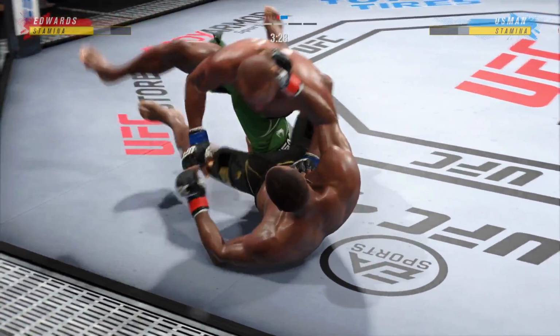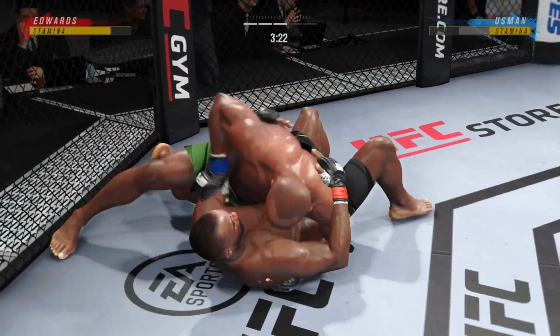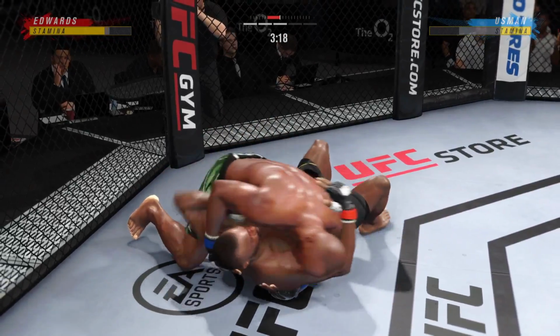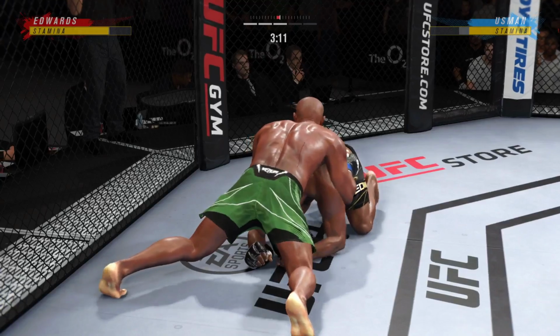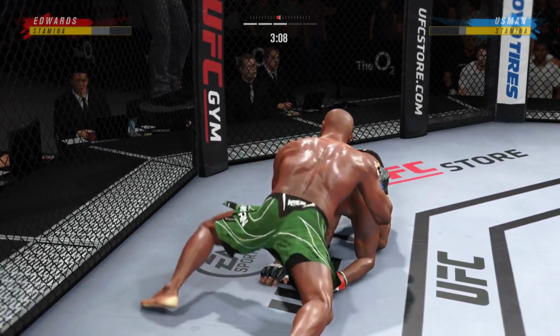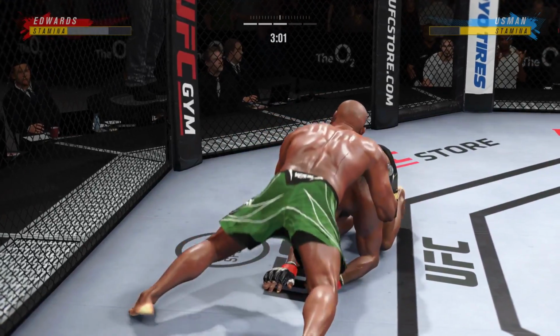Close guard. All right, he's trying to control posture here. Now trying to hip escape. He's just trying to move out of this position off the bottom. All right, good movement by him here on the ground. He really is a master of these transitions. He is a master of movement on the ground. You never know where he's gonna be.